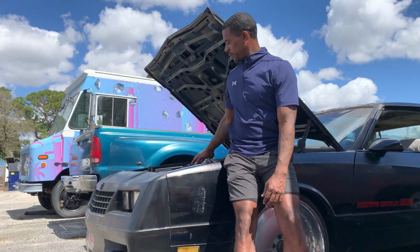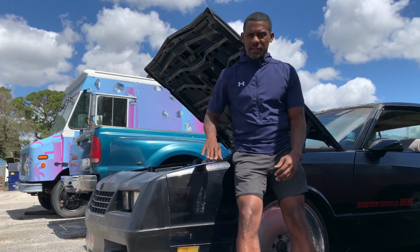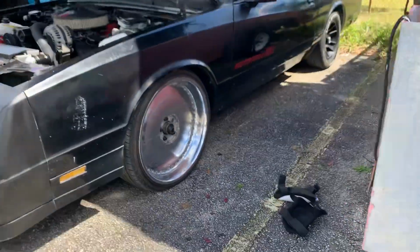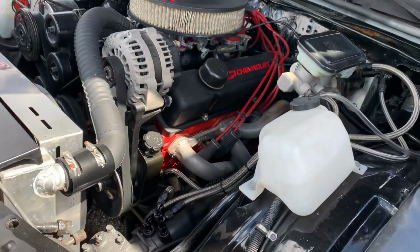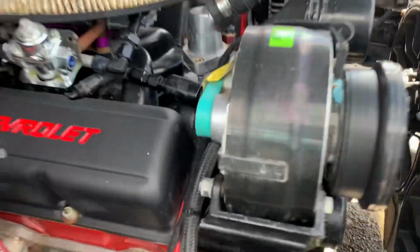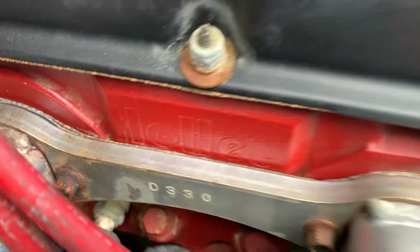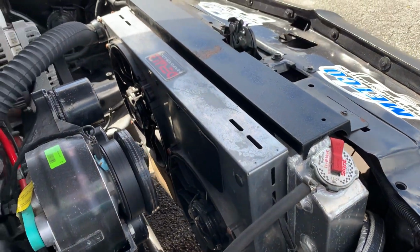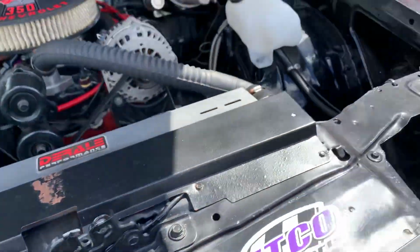383 Stroker. Holley heads. Let me show y'all. 383 Stroker Holley heads. Had a 750 carburetor. Let's see if I can get in there. Here we go. So y'all, no lying, man. Holley aluminum heads. Lunar radiator, dual fans, hydro boost.